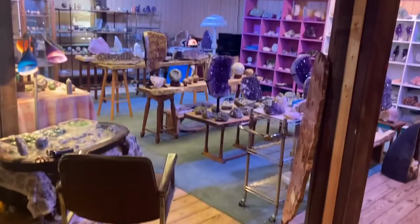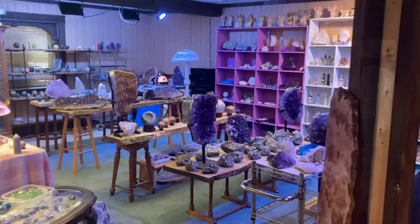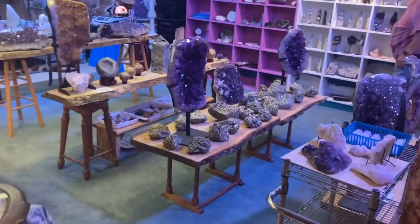This is the second floor. Look at these beautiful stones.